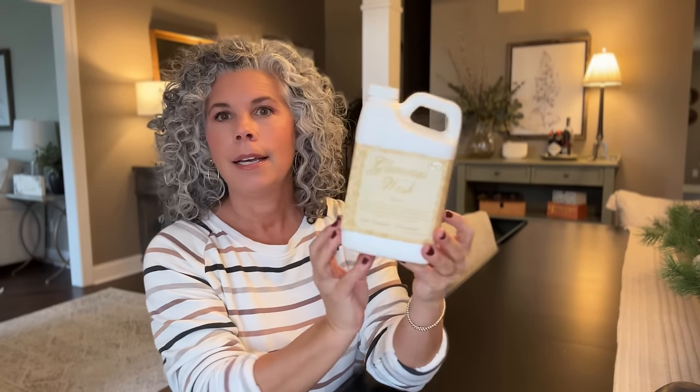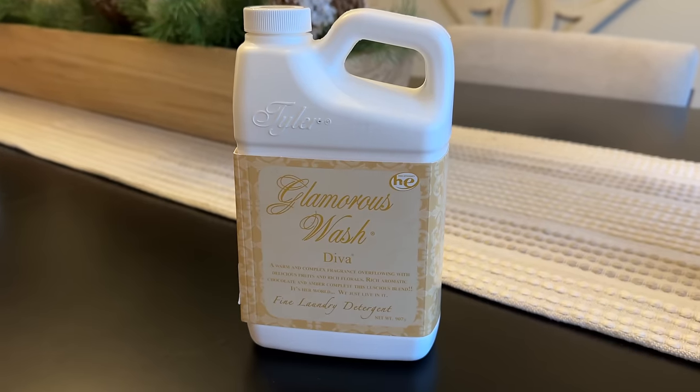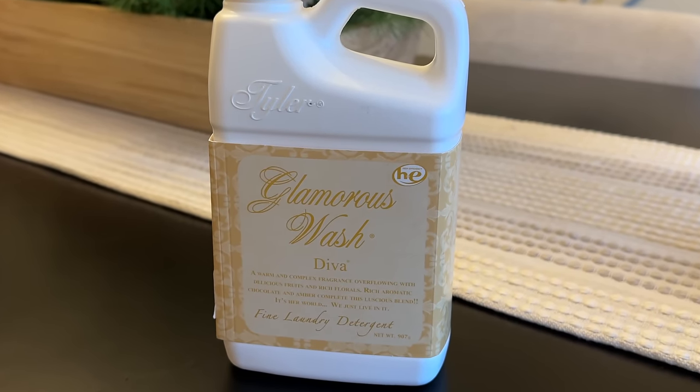And you all have heard me talk about Glamorous Wash Diva Scent. I refer to this as Diva Wash. This is my favorite laundry detergent for the sheets on my bed and my beach towels. This is a little pricey. This is a big jug.